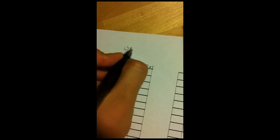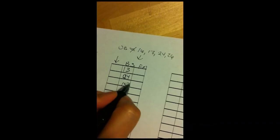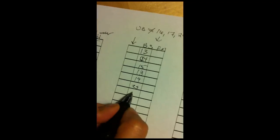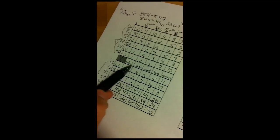But the thing to remember, if you forget, is that bladder is unequal to 16, 17, 24, and 26. So what this tells us is we're not going to write those numbers in here. It doesn't equal these. So we know our back shu starts at 13, 14, 15, no 16, no 17, 18, 19, 20, 21, 22, 23, no 24, 25, no 26, 27, and 28. We have an extra box here, and that's because of our empty slot here, right? 13 by 13 to make it easy to write.